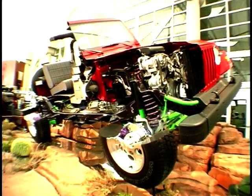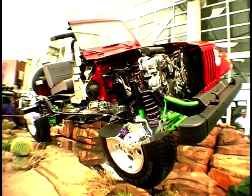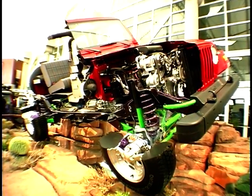And I've already had words with Chrysler in the UK, and I've said to them, you've got to get this car at the London Motor Show in October. I mean, it was really drawing the crowds more than anything else. Fascinating to see a car in a completely different light as this one is.